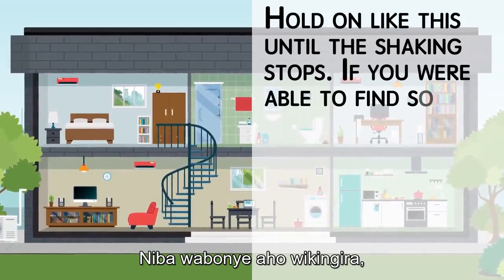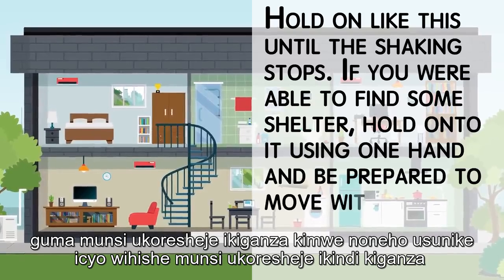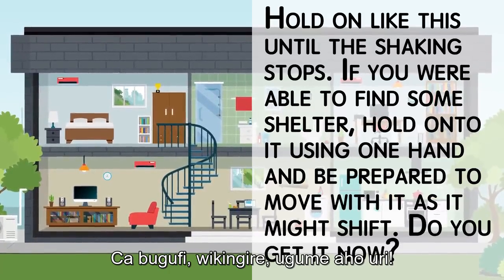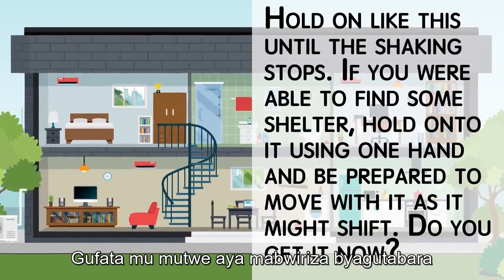If you are able to find some shelter, hold on to it using one hand and be prepared to move with it as it might shift. Do you get it now? Drop, cover, and hold on. Learn this rule by heart. It could save your life.